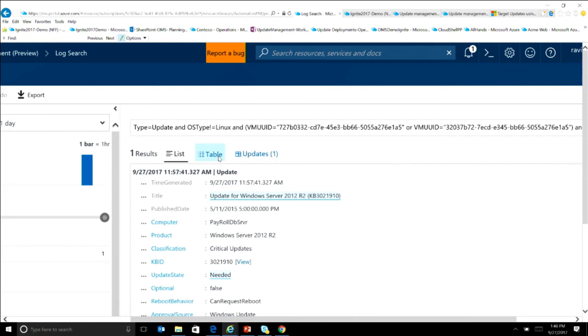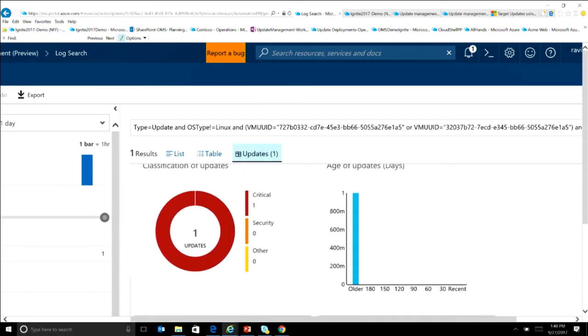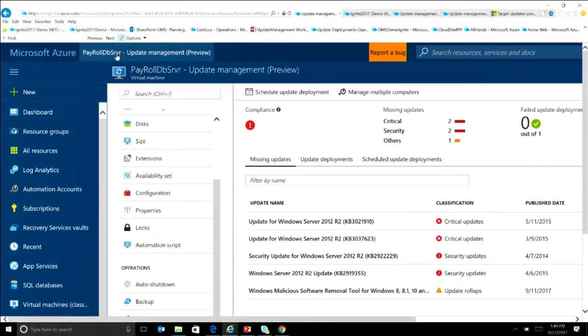You can see that in the tabular column, it also shows how long this particular critical update has been missing. It's missing for more than 180 days, something for me to take action on right after this. Okay? So let me just go back to that VM again.